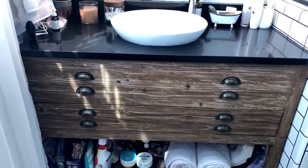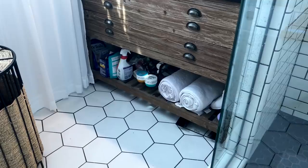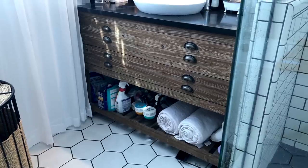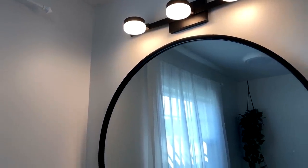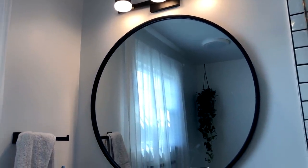It is an open vanity, so on the very, very bottom, you can roll your towels up and put things down there. I really like that as well because it's not so bulky and boxy. Kind of opens it up and makes it more airy. The mirror from the wall, also Amazon, and the lighting we all got from Home Depot, and I love it so much. I think it looks so wonderful.